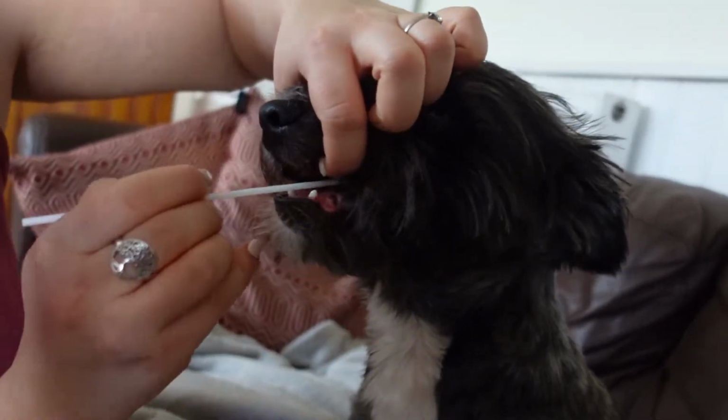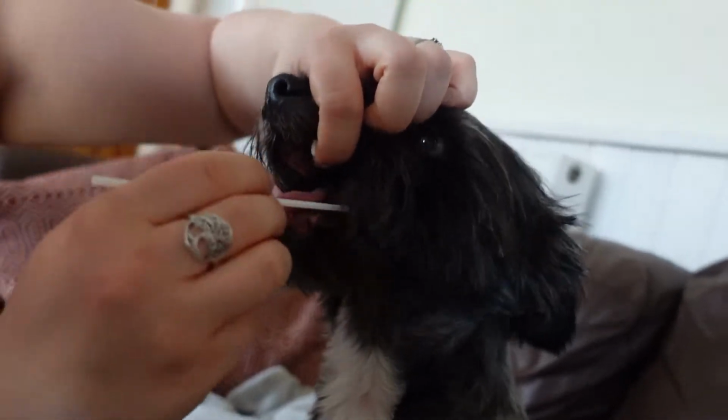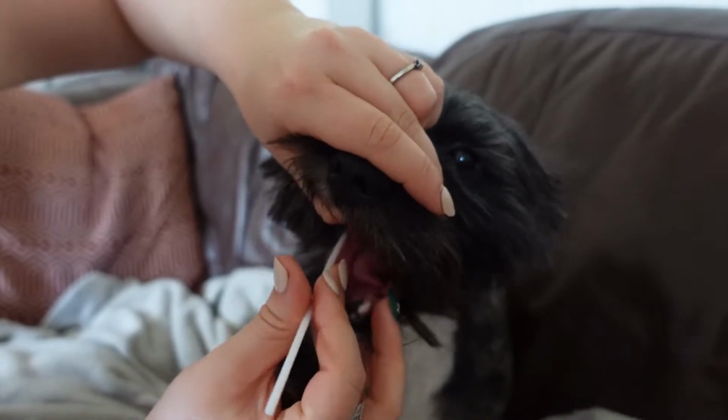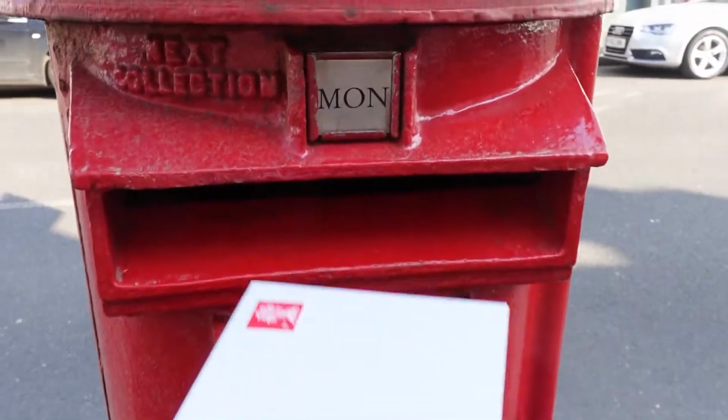Oh my goodness, it was such a battle to get it done. I was really worried that I didn't do it right. I didn't get deep enough into the cheek to swab or anything like that, but I sent the kit off anyway. You get a prepaid envelope to send it off, and after about 3 weeks of waiting, I got the results back.